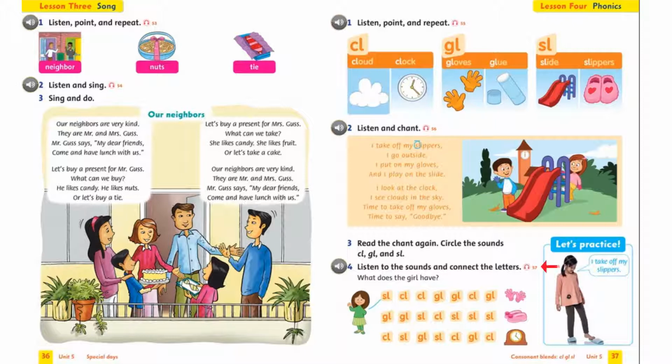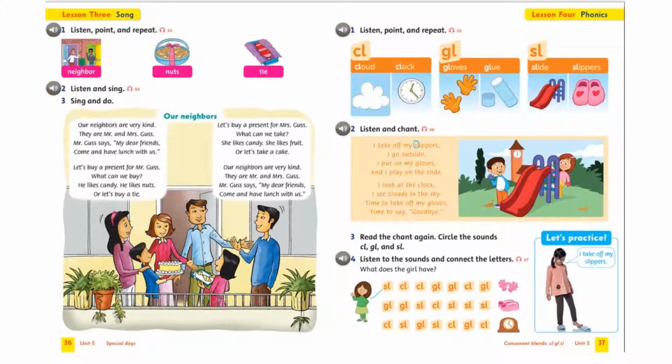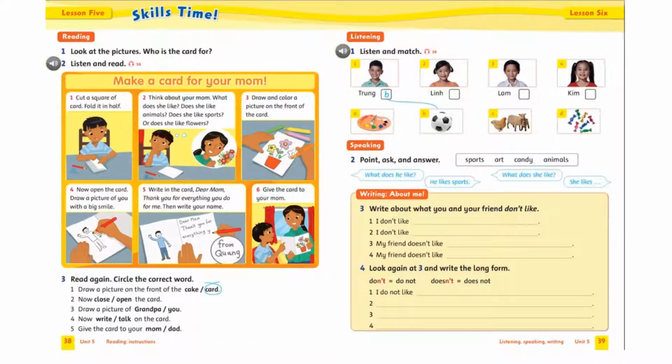Listening 57. Listen to the sounds and connect the letters. Sl. Slippers. Gl. Gloves. Cl. Clock. Gl. Gloves. sl, slippers, cl, clock, sl, slippers.